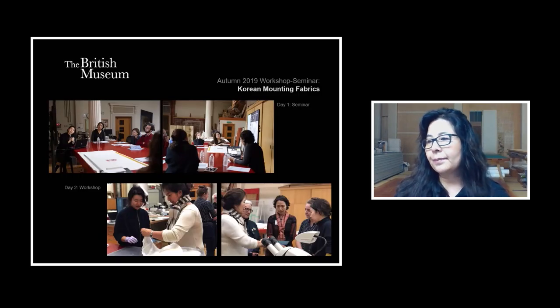After the first year, it became apparent that an investigation into Korean mounting fabrics would be needed in order to properly determine which kinds of fabrics should be procured and utilized in the remounting. A plan was conceived for a two-day workshop seminar focusing on Korean textiles, together with invited textile conservators and scientists, to examine and discuss mounting fabrics.